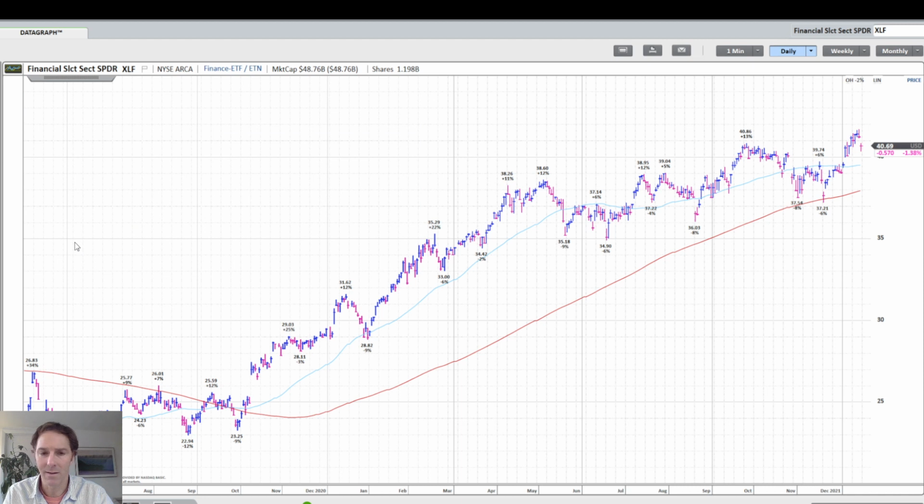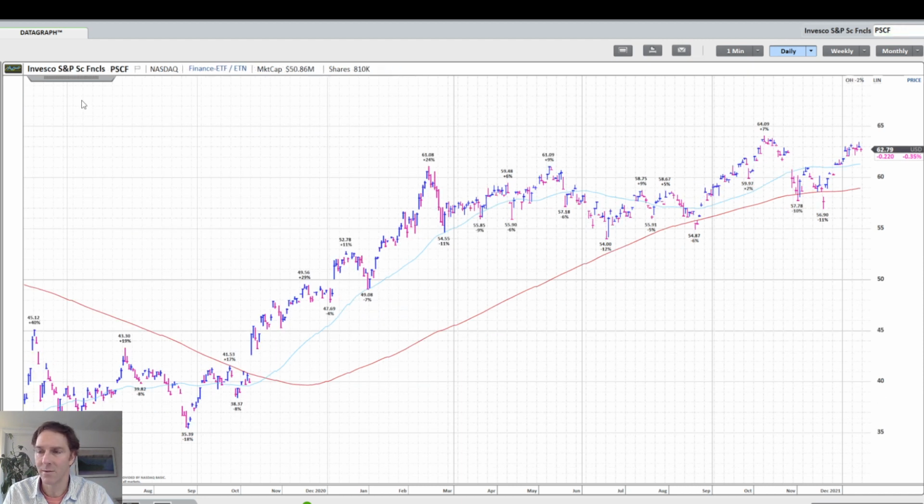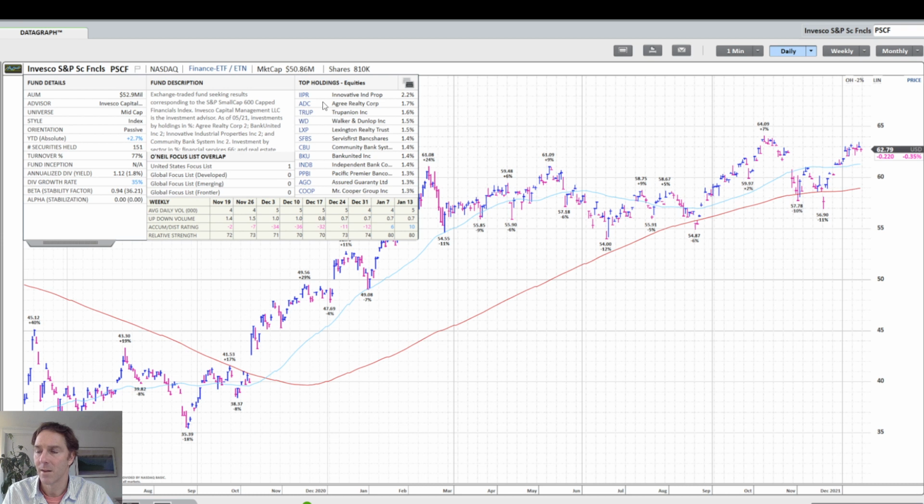For me, I tend to look a little more closely at individual names in the small cap financial sector ETF, which is the PSCF. Here's that, if you want to take a look at those. The small cap ETF hasn't been as strong as the large cap one, but I do think that if we get a bigger move in financials, we could start to see the small cap financial ETF do really well, especially if we get into this more sustained economic reopening when Omicron passes, which hopefully it will soon.